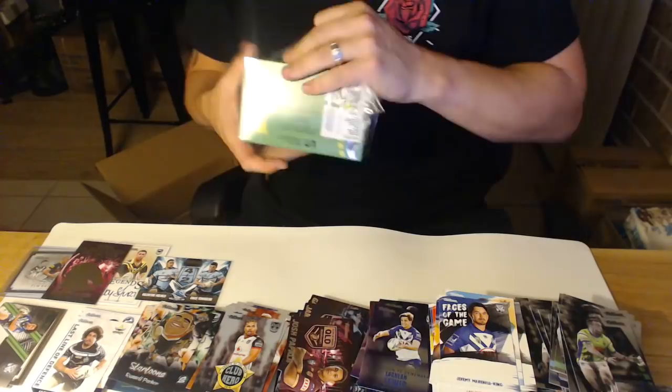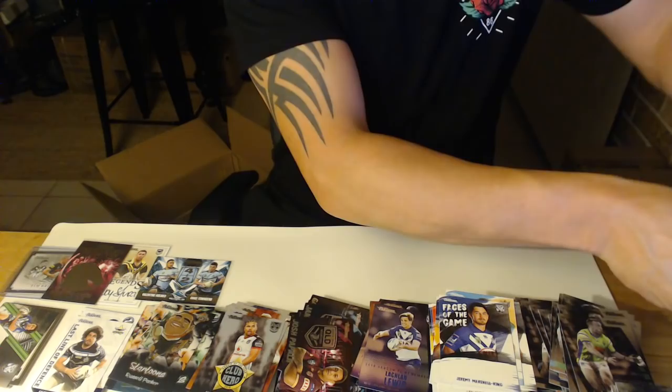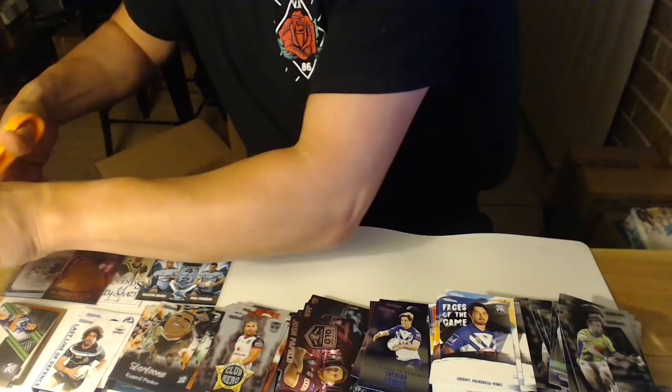So in theory, we've got four boxes left and should have a couple of signatures and a predictor, assuming the ratios are as stated. First chance we've had to actually test them.